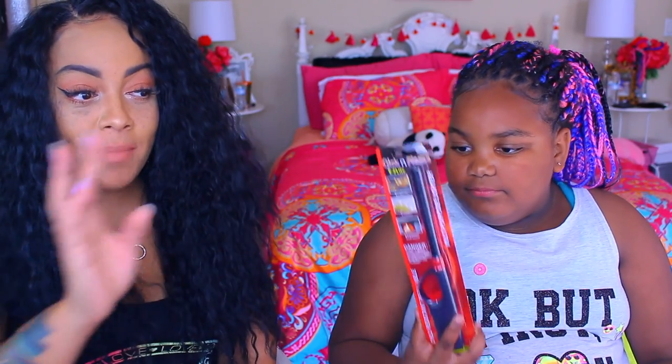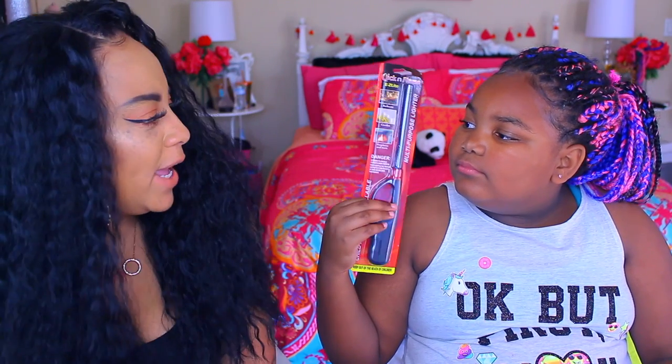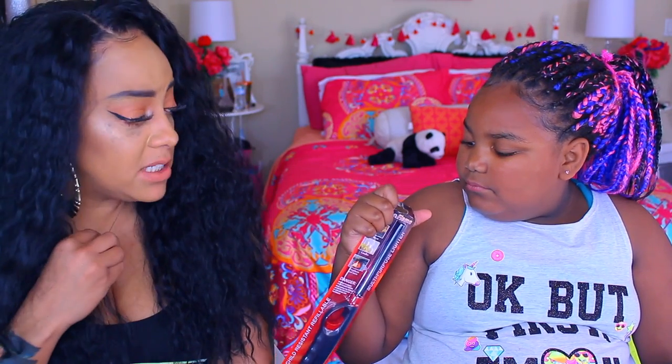Another lighter for my candles. Those things last a long time, but I can't seem to find mine. Hate when I lose stuff. Those are really great, especially at the dollar store, because if you go to Walmart, those things are like $5.